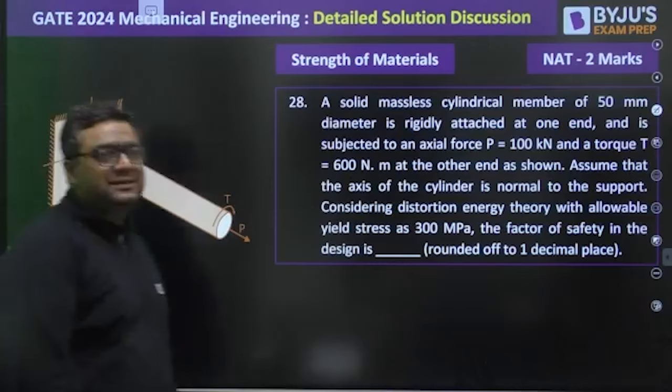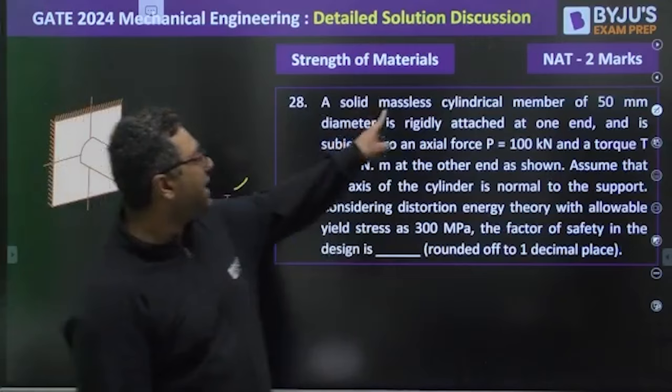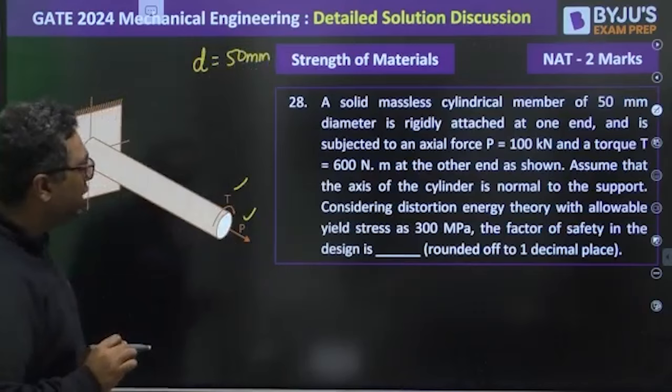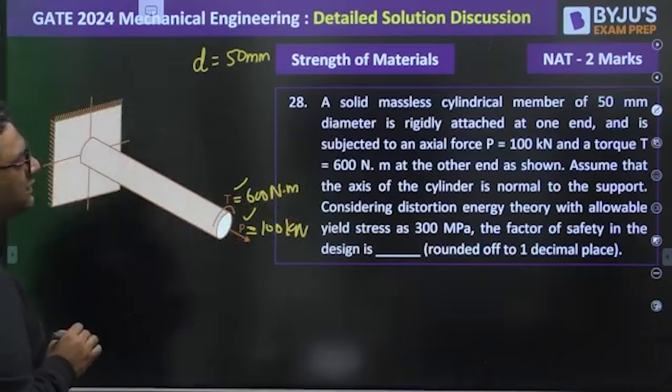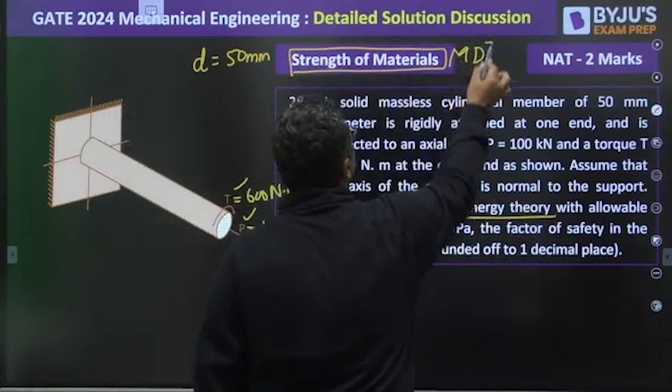Next question, guys. This is a good question. You can see in this question, what are they asking? So here they have applied two types of loadings, axial load and torsional twisting moment. A solid massless cylindrical member of 50 mm diameter is rigidly attached at one end. So diameter is given as 50 mm. Then they are saying a load P of 100 kN is applied and a torque of 600 Nm is applied. Assume that the axis of the cylinder is normal to the support, considering distortion energy. This is a question from theory of failure. Even though it is written SOM, we study theory of failure in both SOM and MD, but as per the syllabus, theory of failure is considered in machine design. I would like to tell you that.